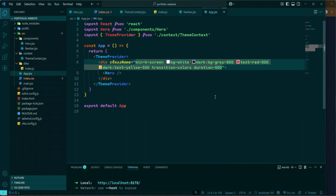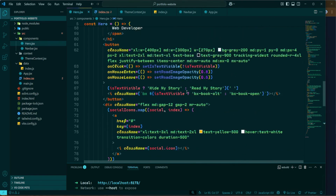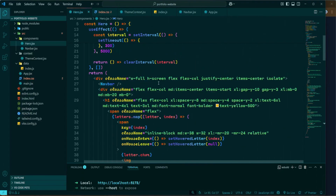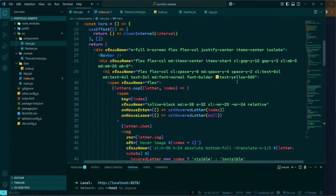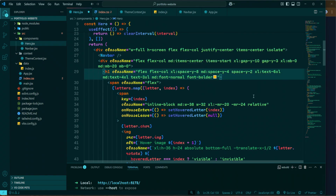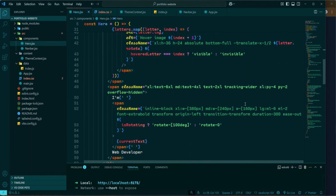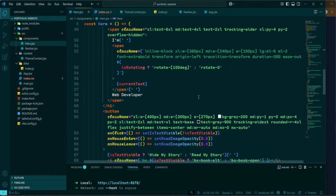Now we need to remove any hard-coded text colors from the hero section and replace them with dynamic classes. First, I'm going to take care of the H1 heading elements. So as you can see, we have here text yellow 500. I'm going to remove this class altogether. This ensures that text inherits the default theme-based colors instead of being fixed. Next, we need to remove any predefined color classes and transition settings from social media links.